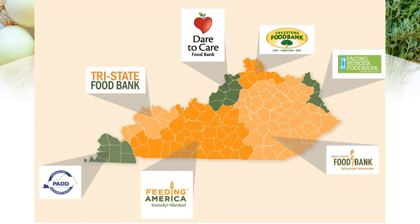Gotcha. So they're not doing SNAP through those counties yet, but they will be eventually. They're just starting off with their main counties first. Free Store Food Bank does SNAP assistance in those northern Kentucky counties. Facing Hunger Food Bank, which is actually based in West Virginia, does SNAP assistance for those 4 counties. And actually, God's Pantry Food Bank, we have a collaboration grant with them, so we can also do SNAP assistance for those same 4 counties as well. I don't believe that Dare to Care or Tri-State Food Bank have SNAP programs. I know for sure Dare to Care doesn't. And I think that both food banks are interested in getting started with it, but they just haven't gotten there yet.